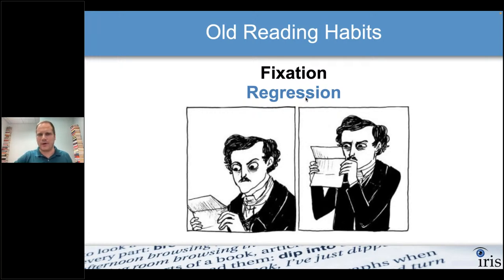Now, the main goal here, we have to improve our focus, because a lot of the reason why we go back is because our mind wandered off. Nobody has perfect focus, but there are ways to improve and even train yourself to improve your focus.